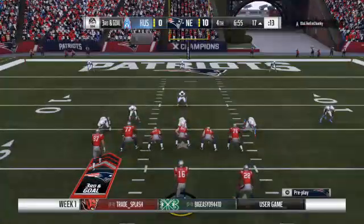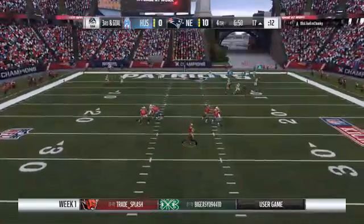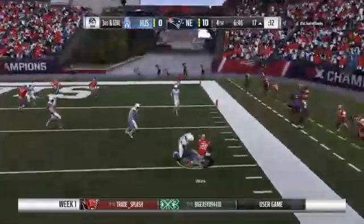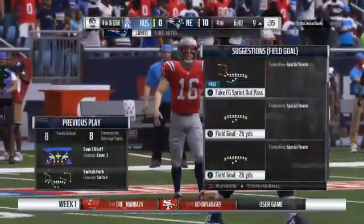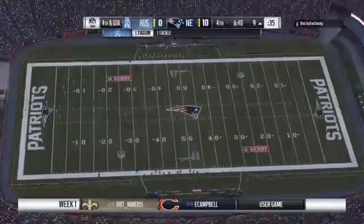Hurry up, here we go. Green 39. They'll set up to throw. Flushed out right. This will be caught just inside the 10. And now they're inside the 10 as he's brought down at the 9. They do get 8 out of the pitch and catch. However, it's 4th down.